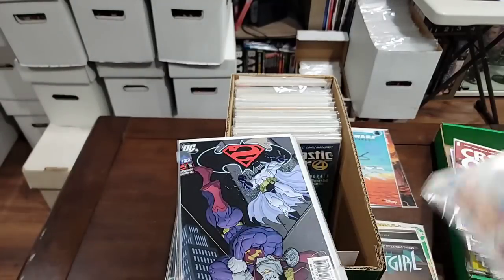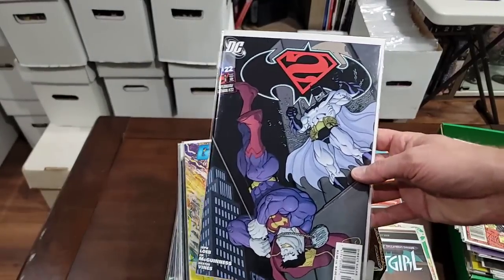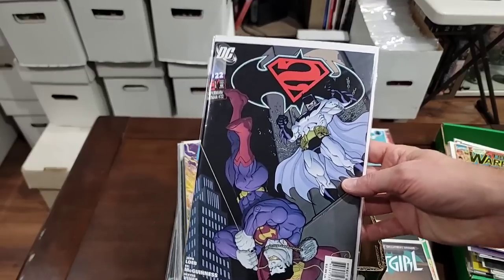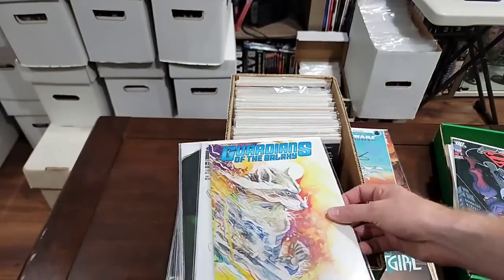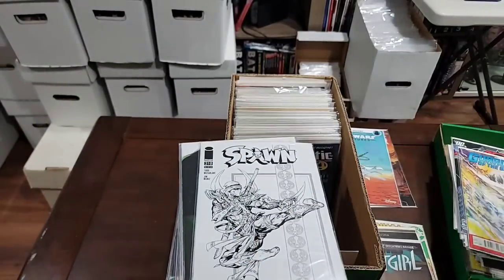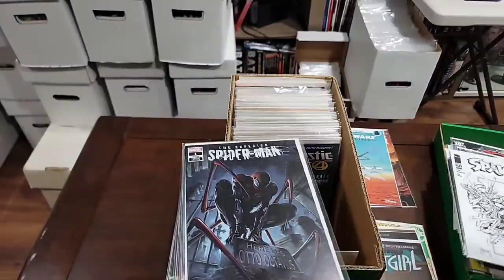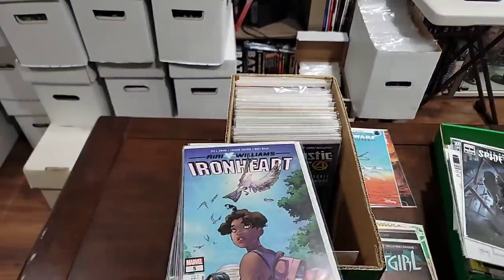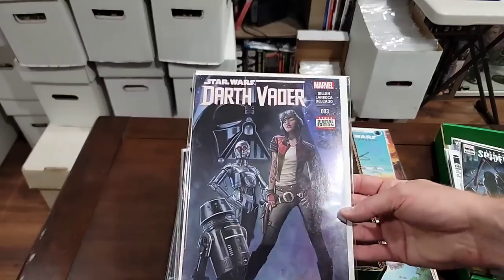We're pulling that. Oh, this is the first, depending on who you ask, Batman Beyond in DC continuity. So we're definitely gonna pull that one. This, I believe, is a Rocket Raccoon origin story. Spawn we're pulling. We're pulling the Alex Ross variants. I like the Superior Spider-Man variant. First Dr. Aphra. I like that.